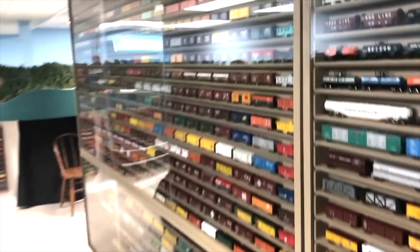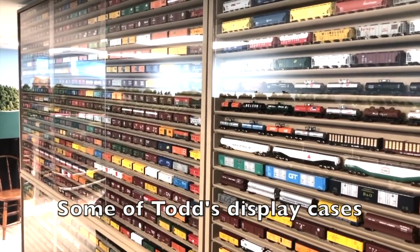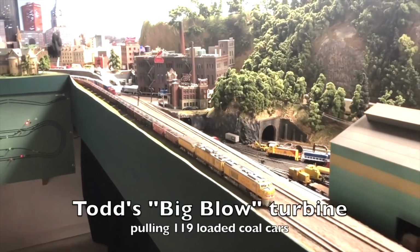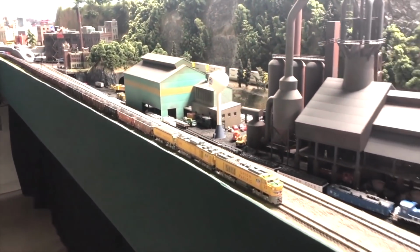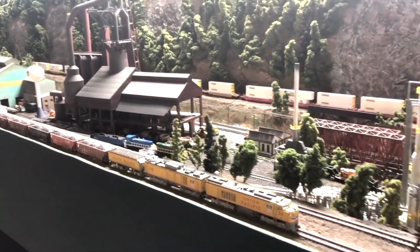As you will see throughout this video, Todd's basement walls are covered by 70 or more display cases like these. Here I'm running Todd's big blow turbine pulling 119 loaded coal cars. Todd typically runs trains that are 100 to 200 cars long. Let's follow this train all the way around the layout.